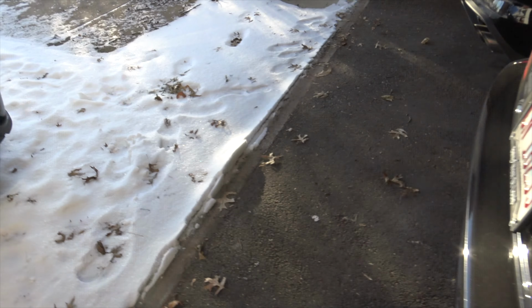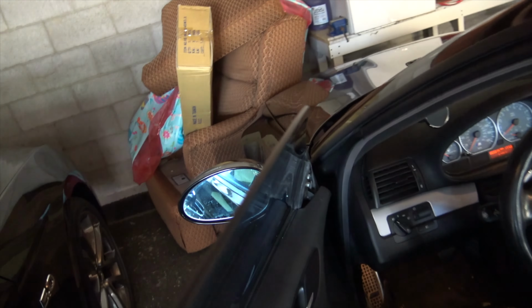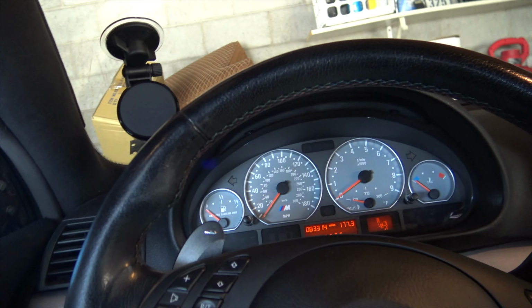At the very least, we want it to not pull to the right, and we want there to not be any wheel wobble, wheel vibrations in the steering wheel at highway speeds, because that's not a sign your car is put together well.